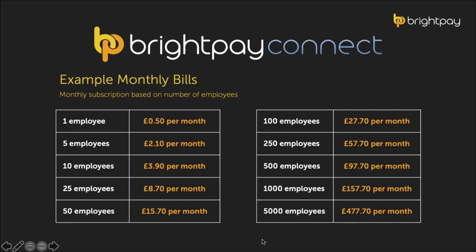However, we also looked at the optional add-on called BrightPay Connect, and this is an additional cost. BrightPay Connect is priced on a monthly subscription based on usage in that month, so you only pay for what you use. Customers are invoiced monthly in arrears based on the number of employees that you have on your payroll within that month. So for example, if you have 10 employees on your payroll for a particular month, you'd be paying just £3.90 for that month.